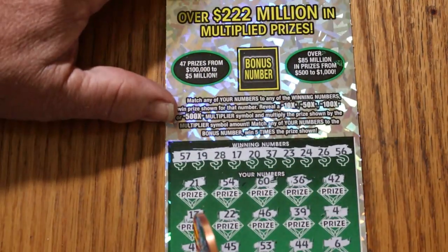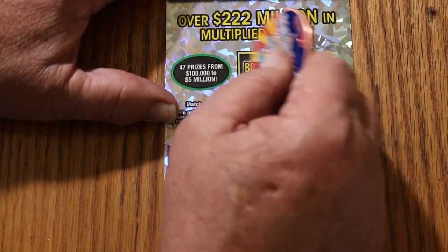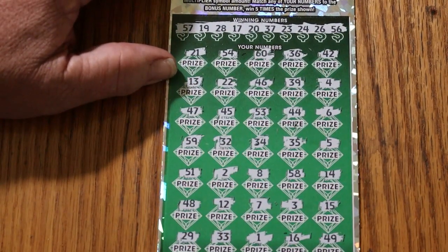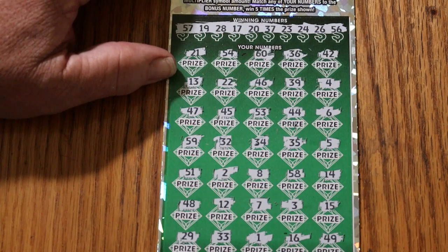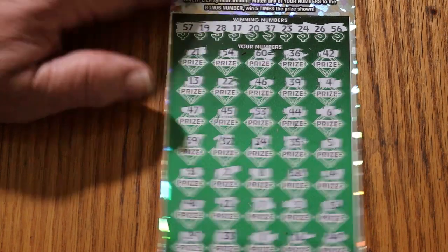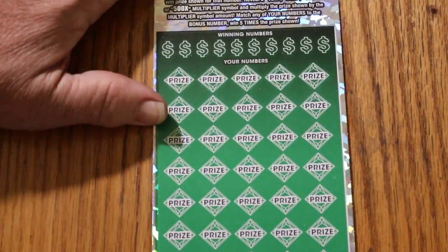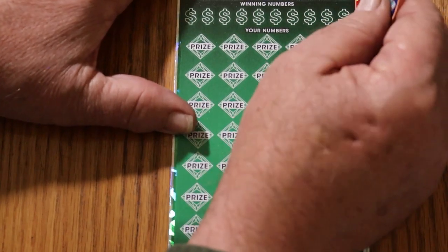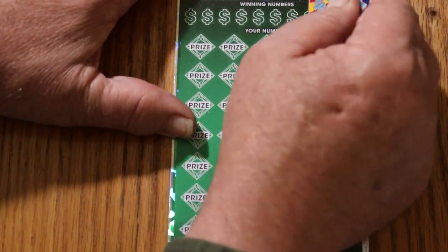Well, that was painful. Just for curiosity, how does that bonus number thing look? It doesn't matter in this case because we didn't win. Match any of your numbers to the bonus number, win 5 times. Nothing there. In this game, the overall odds should be almost three tickets winning.